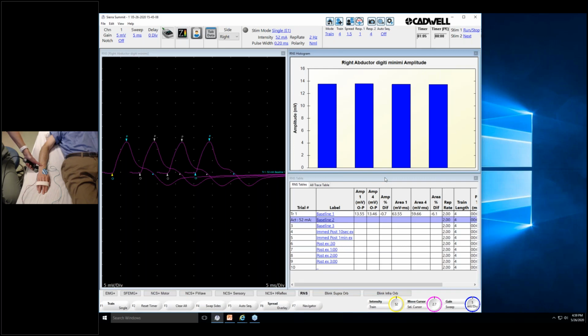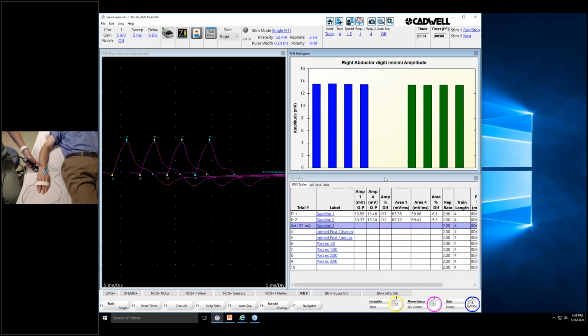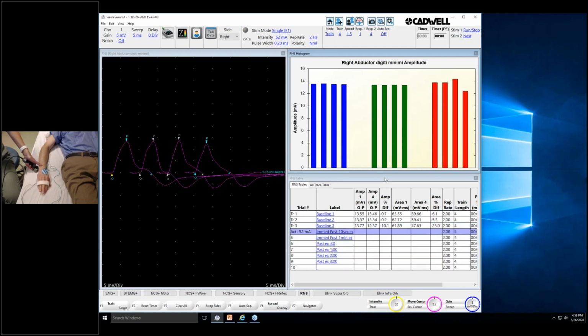Okay, here comes another set. So again, really no decrement. And again, we always do 3 sets. Now my patient moved.